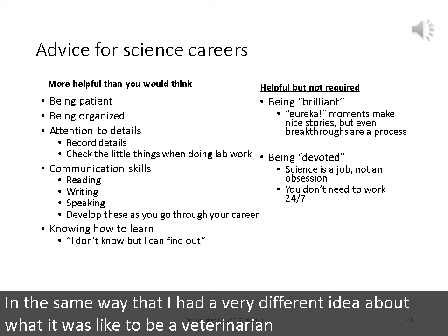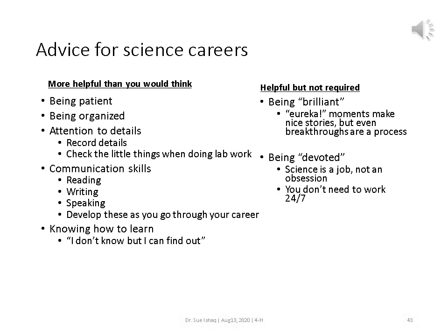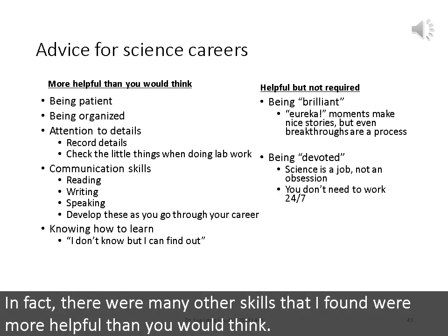In the same way that I had a very different idea about what it was like to be a veterinarian, I learned that my idea of a scientist or researcher was also different from what it's really like. There were things I thought would be important to being a scientist, which turned out to be helpful but not required. In fact, there were many other skills that I found were more helpful than you would think. Here's just a few of those.